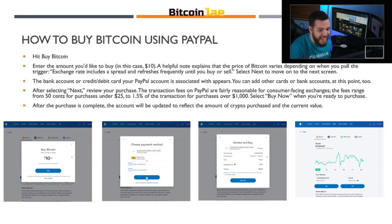After selecting next, you review your purchase. The transaction fees on PayPal are fairly reasonable for consumers facing exchanges. The fees range from 50 cents for purchases under $25 to 1.5% of the transaction for purchases over $1,000. So you select buy now. You can see all your fees and the whole breakdown of this transaction, and you hit buy now when you're ready. After the purchase is complete, the account will be updated to reflect the amount of crypto purchased and the current value, as you guys can see right here.